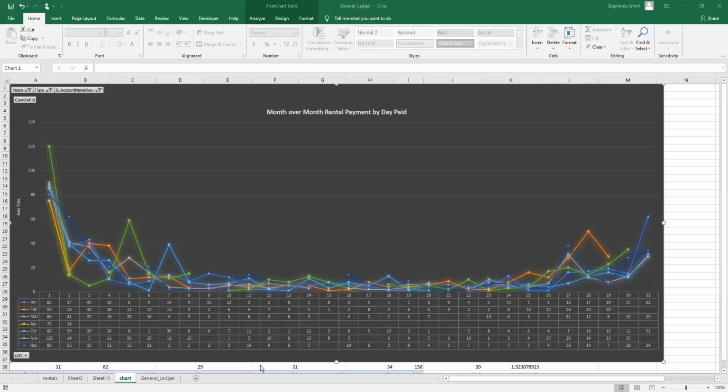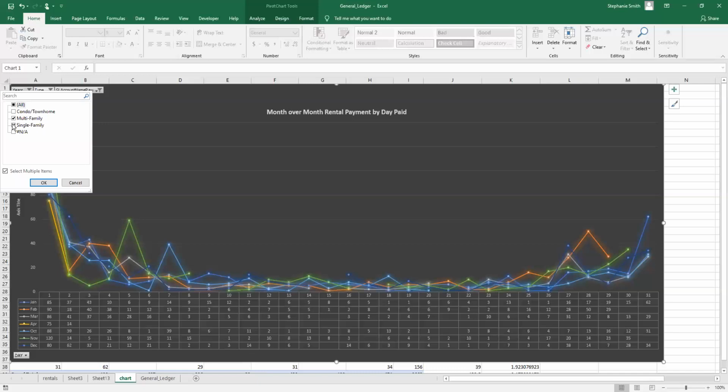So the very first thing we know is our automatic payers came in. There's a slight dip in automatic payments for this month. And one of the things that I'll point out is property type. So let's take a look. If you have a single family versus a multifamily, what is the difference here?